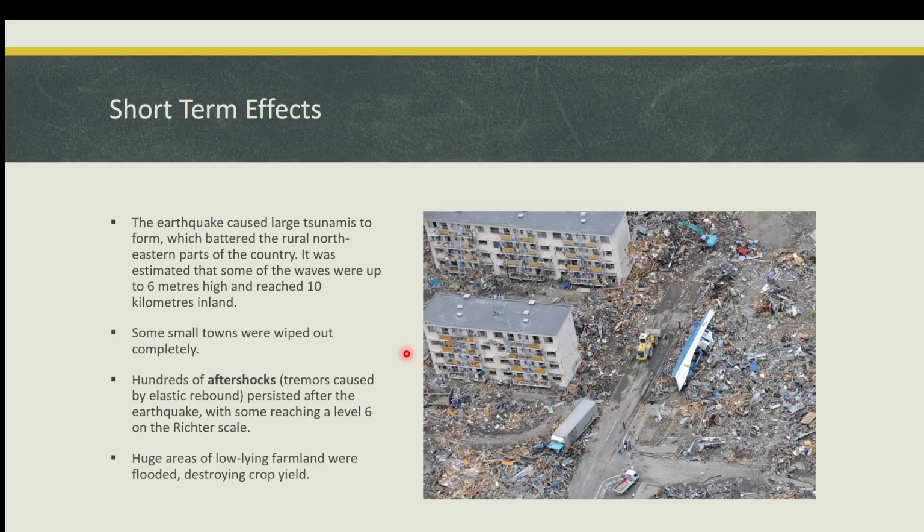Now, what were the short-term effects? The earthquake caused large tsunamis to form, which battered the rural northeastern parts of the country. So northeastern is top right, the top right hand side of Honshu. Some waves got up to about 6 meters high and reached 10 kilometers inland. This image here shows the devastation. 6 meters high would probably be about the second or third floor on this building here.